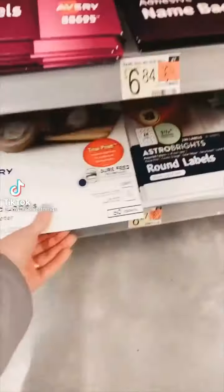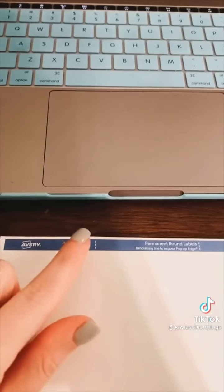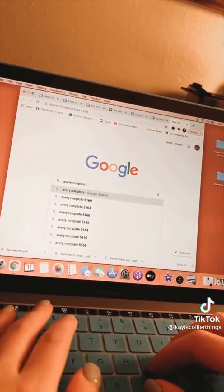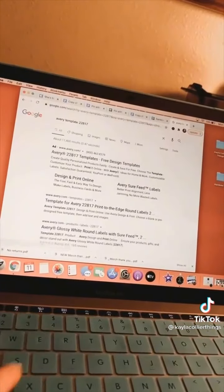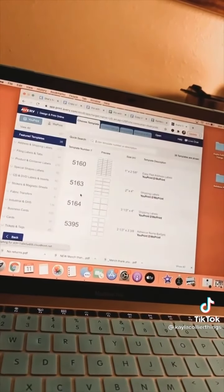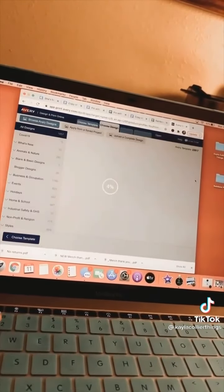So if you guys are ever wondering how to make your own stickers, this is how you do it. Go to Walmart, get these Avery stickers, type in this code at the top of the sheet into Google, as I'm doing here, and then click on the first one that pops up. And then you're going to go ahead and start making your design. I was scrolling through and then decided to type the number at the search bar at the top.